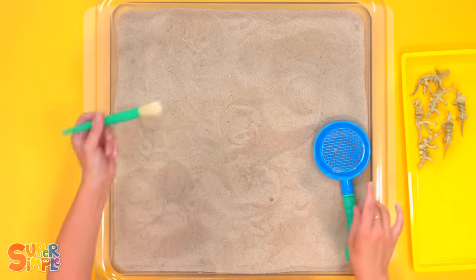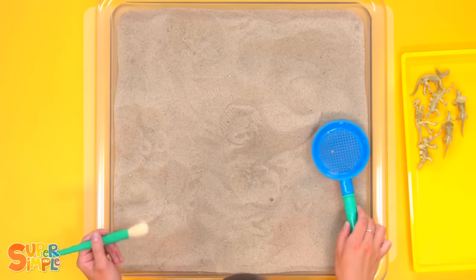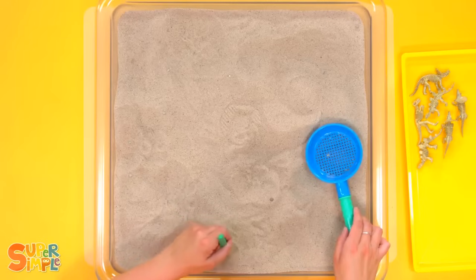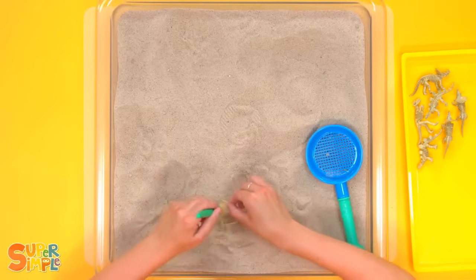Let's just see if we can find a couple more, everybody. Jack wants to find a brontosaurus. Where should we look for a brontosaurus? Maybe here? I see something. It's not a brontosaurus, but it's another really neat one. Look!